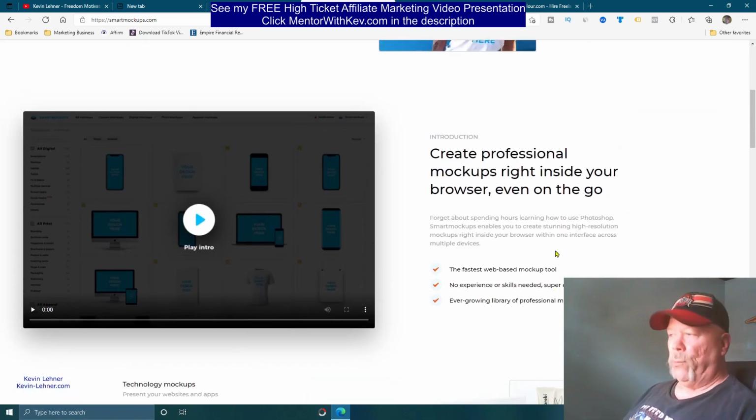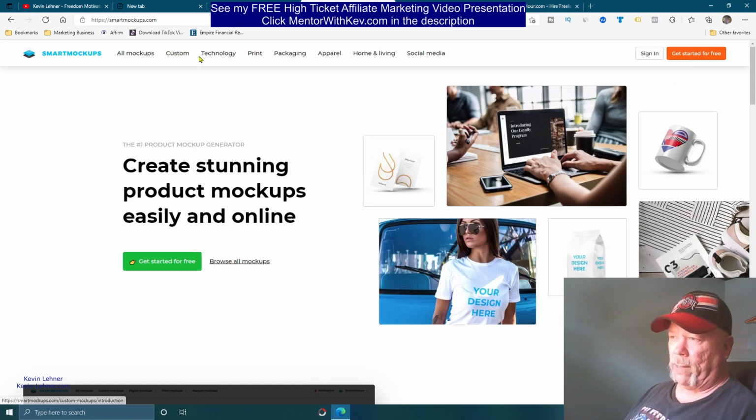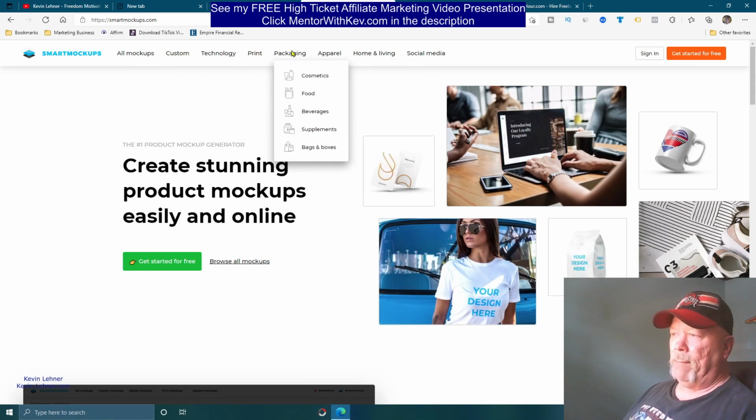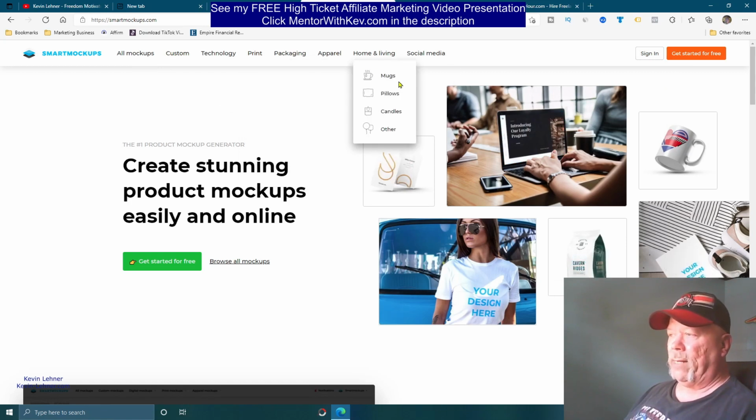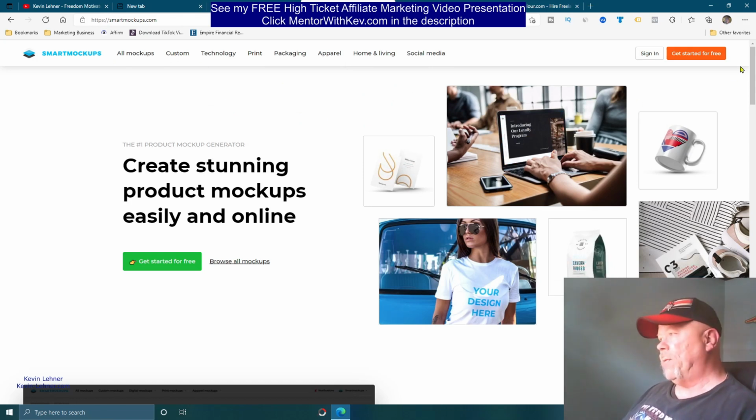So what you want to do is come here to smartmockups.com and click on get started for free, and you can see they have all kinds of different categories here that you can do it under. Technology, custom prints, packaging, apparel, home and living, all kinds of different things that people may want mock-ups put on. Okay, so click here to get started for free.